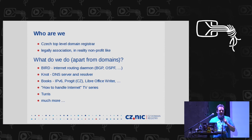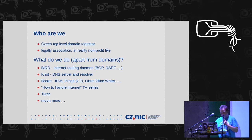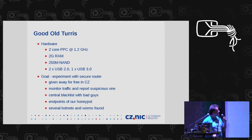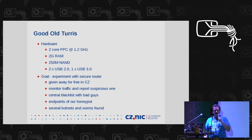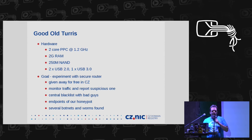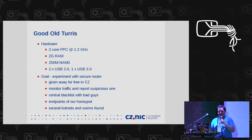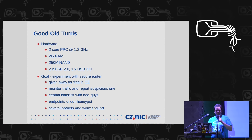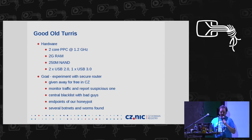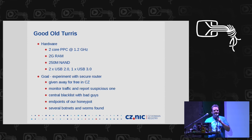One of the things that we did was a project called Turris. This was our first router. I would like to speak a little bit about the router that we made before Omnia. It was PowerPC. It had 2 gigabytes of RAM and 256 megs of storage, which, if you compare it to the typical router that you get in a grocery store, usually has something like 32 megs of RAM and, if you are lucky, 8 megs of storage. So this was a pretty powerful machine, and it was given to citizens of the Czech Republic for free if they signed a contract. And that contract said that we will spy on them.